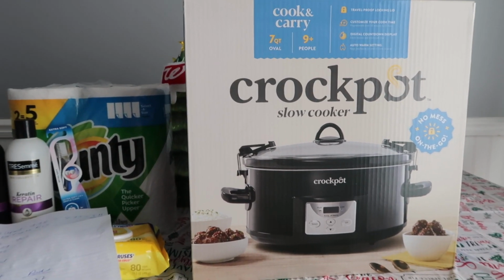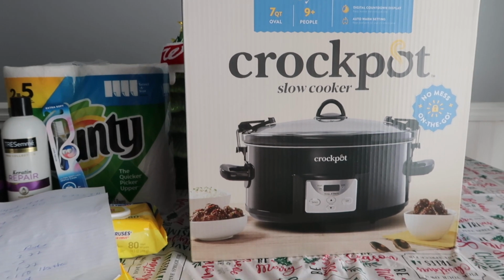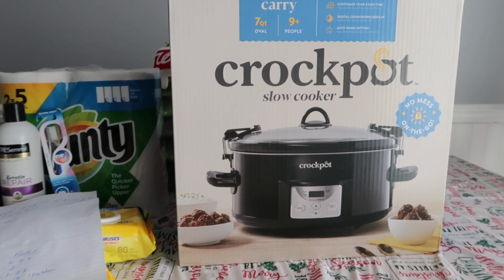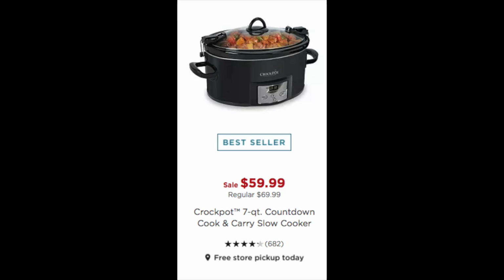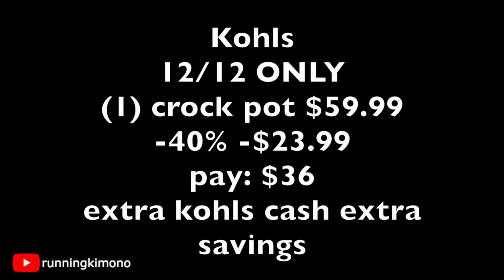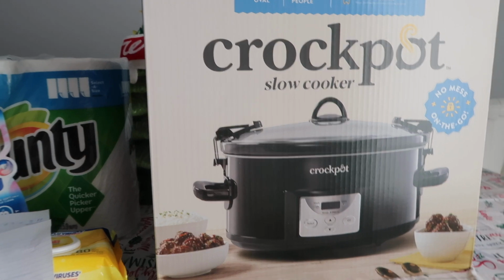Now, at the beginning of the month, Kohl's sent out mass emails as part of a Christmas promotion to give people with pre-existing Kohl's accounts an extra $10 off. So I stacked that as well. So this was like $26 after that. So that was really fantastic.